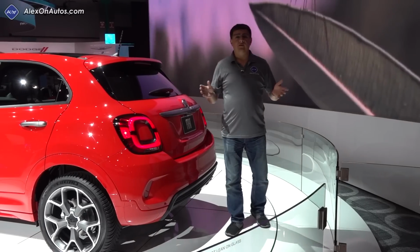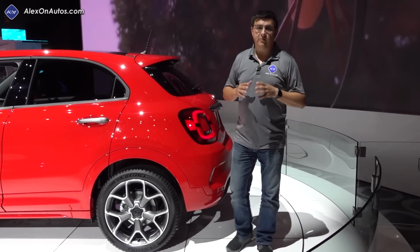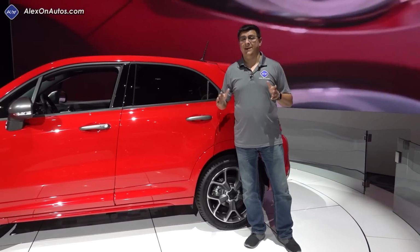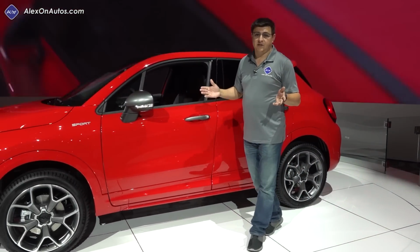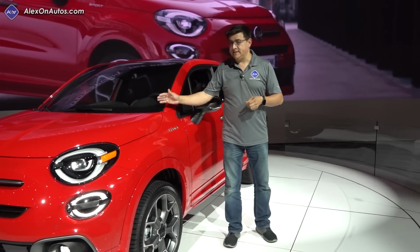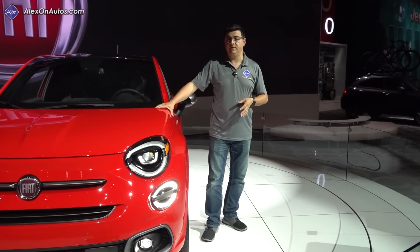For 2020, the 500X is going to start a little bit higher than some of the competition, just under $25,000. But remember, we do get the turbocharged engine standard and standard all-wheel drive, features that we don't find available or even optional in most of the competition, because if you get something like the Toyota CHR, all-wheel drive is simply not an option. If you want to get this sport trim, that's going to set you back about $27,000, and this is one of the top-end trims of the Fiat 500X.